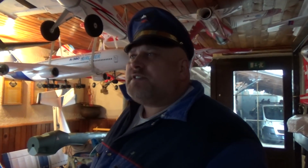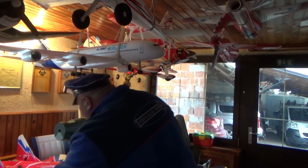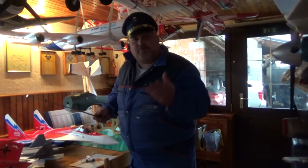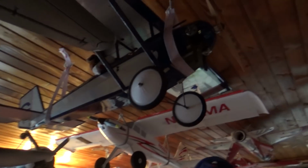Now how do I choose the planes to fly? That is just the daily inspiration. Because sometimes I have the plane ready like this one and like this one, and it just must come time to test them. You just can't go and fly. No, you just have to have inspiration. You have to find time.